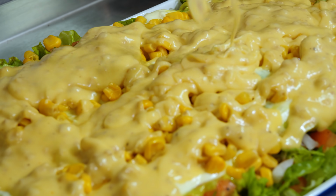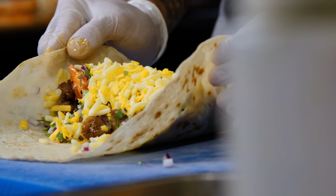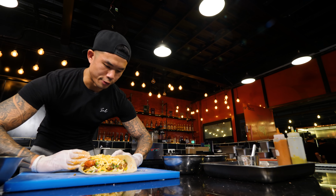I like to see your face when you're eating it. That's gonna be my test right there. Or will they crumble like a taco shell? I haven't done this in a while.